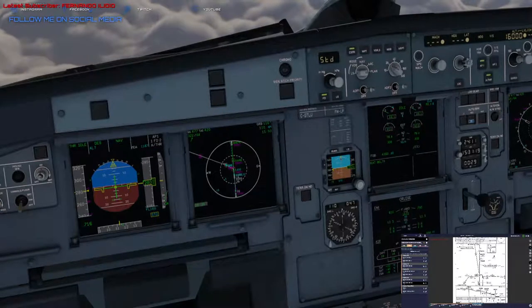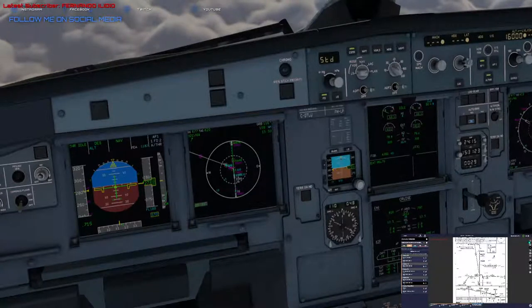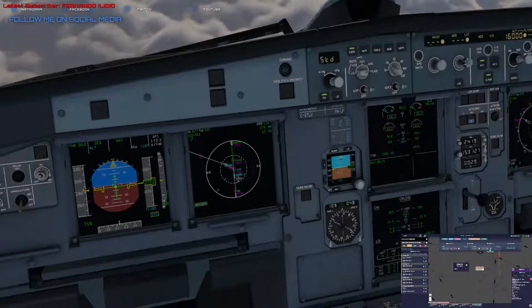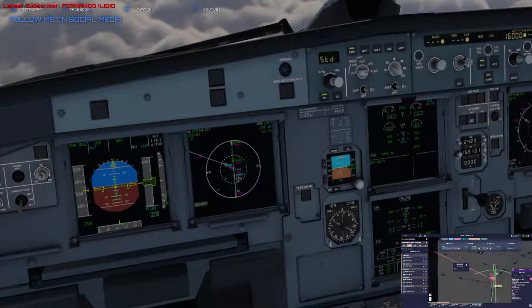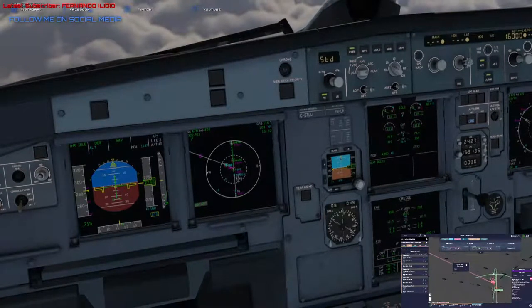We can take a visual. Contact Minneapolis approach 135.47. We'll see you, Delta 2376. Yeah, we can take runway 18. I don't want to get the tailwind, so.